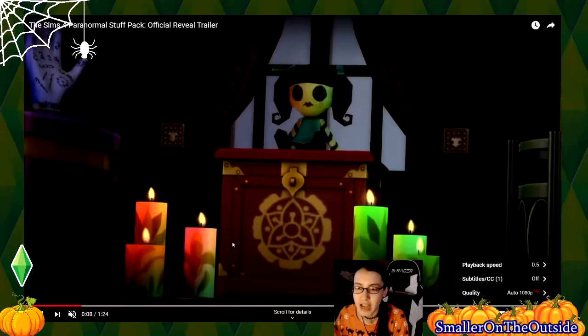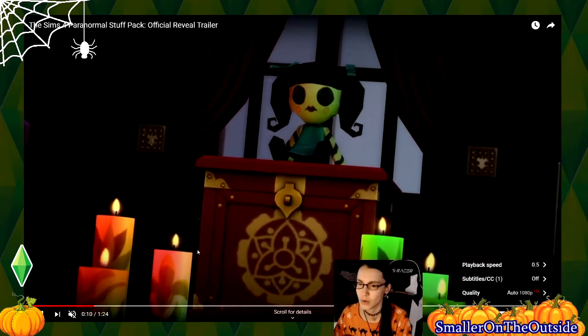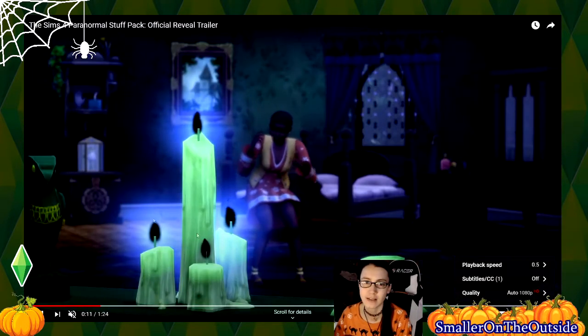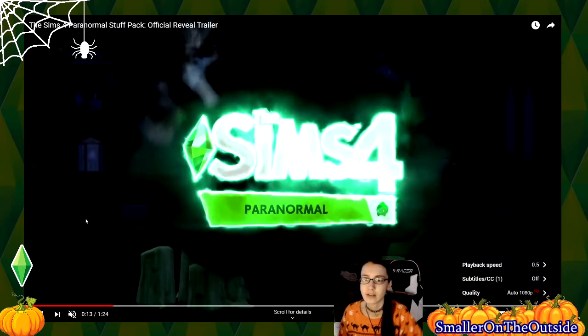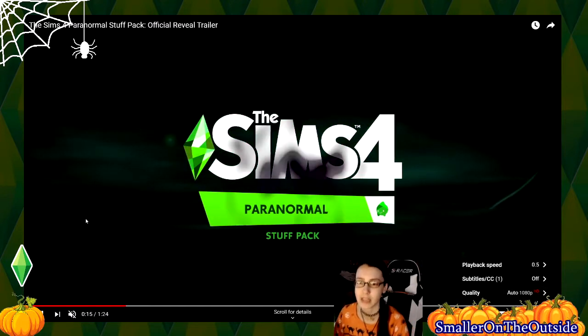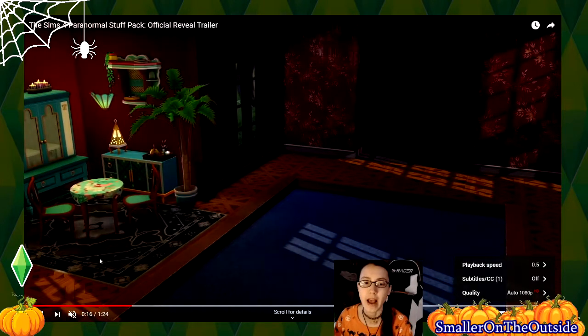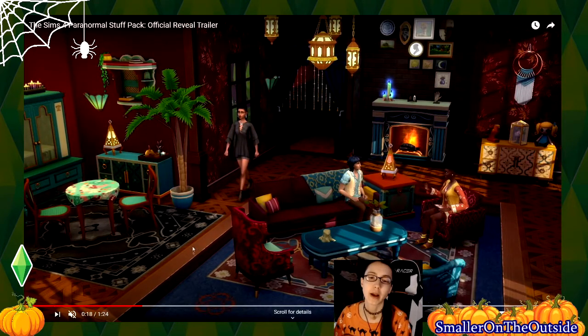Lights are flickering. There's a creepy Coraline doll and this really cool magic chest. This bird statue, cool candles, really fun animation here. Paranormal stuff. All right, and then right here, wait a little bit. Boop. This is where most people pause it to look at all of the stuff because this is a pretty good shot of just a ton of the stuff.